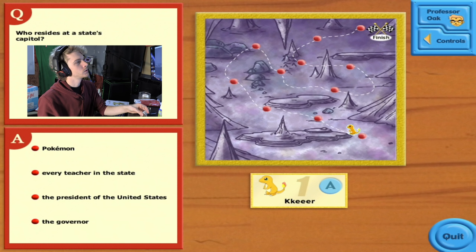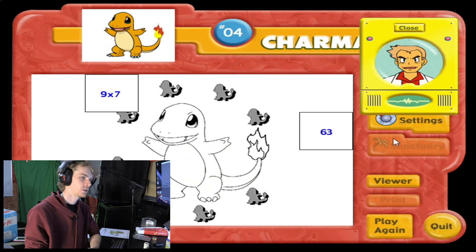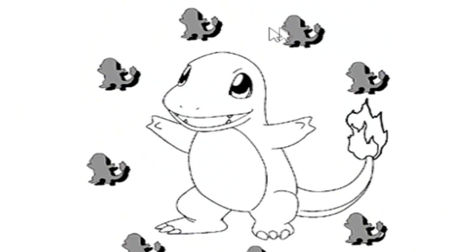Who resides at a state's capital? Pokemon. Be careful. If you are wrong, you will move back 1 point. And die! After 5 years of math later. Great work. You have freed the... You have freak! Why does he have spirits around him this time?